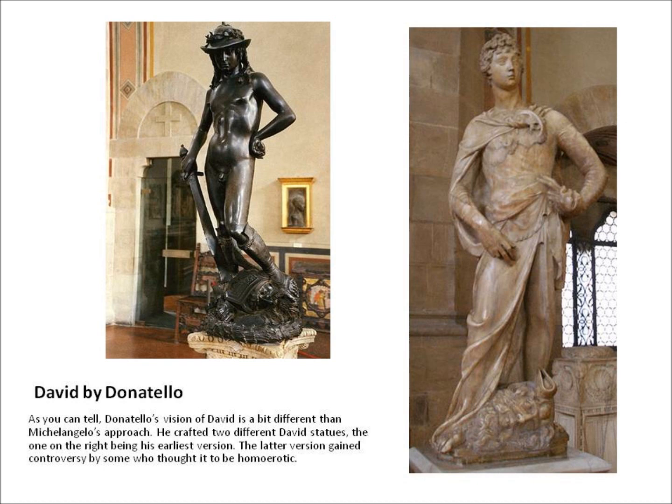As you can see here by these two statues, Donatello's vision of David is a bit different than Michelangelo's approach. He crafted two different David statues, the one on the right being his earliest version. The right, however, gained controversy by some who thought it to be homoerotic.